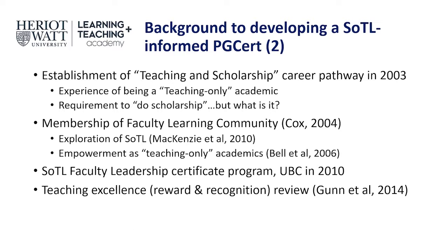So more of the background to developing this PG Cert is my own experience. I came from a university which established a teaching and scholarship career pathway in 2003. But the experience of being a teaching only academic was that we were required to do scholarship, but it was difficult for anyone to tell us what doing scholarship actually meant. And so I became interested in the scholarship of teaching and learning and how that could enhance my teaching practice, but also how it could help my students.